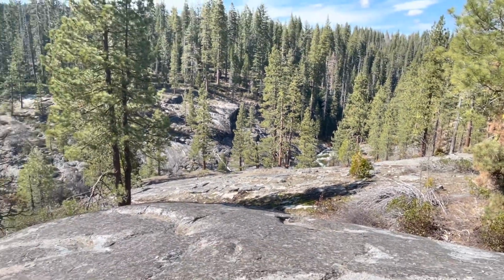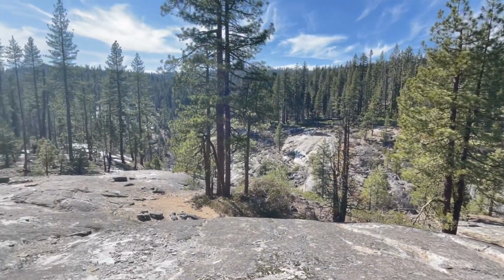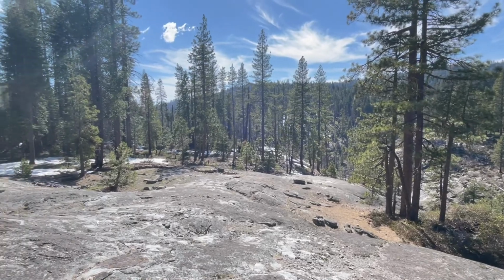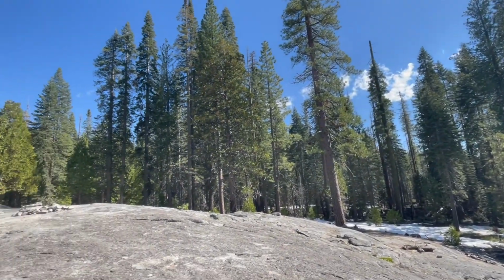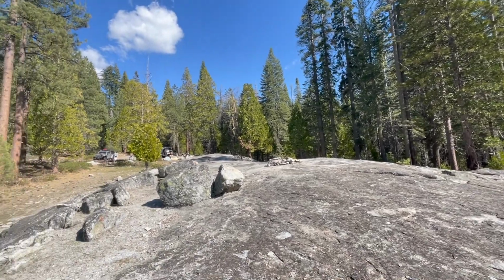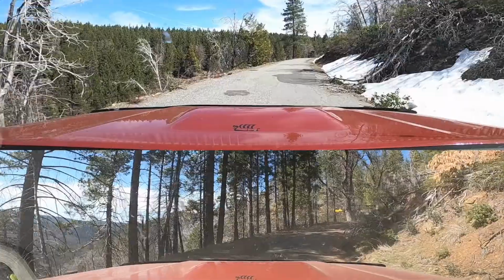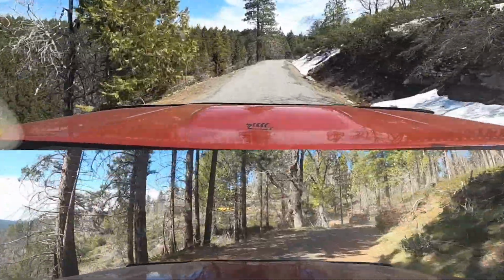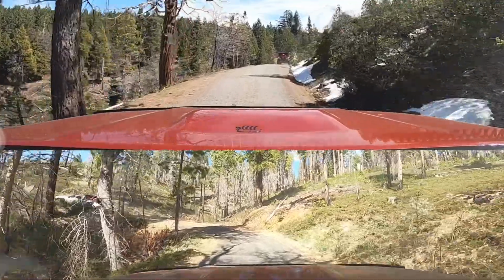Now this is day 2, Saturday afternoon. Everybody was in high spirits. The roads had been really good. This area so far has proven to be pretty excellent for off-roading, and we were really thankful to be in such a beautiful surrounding.